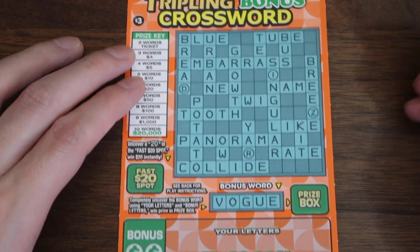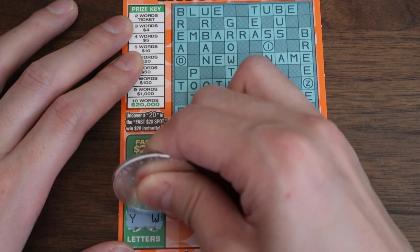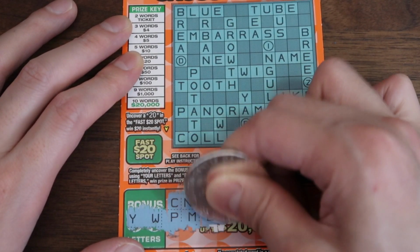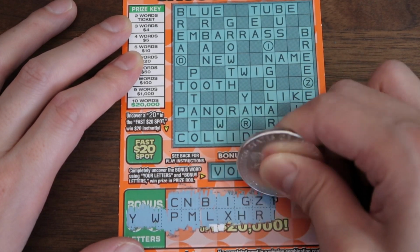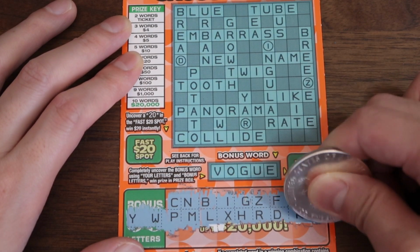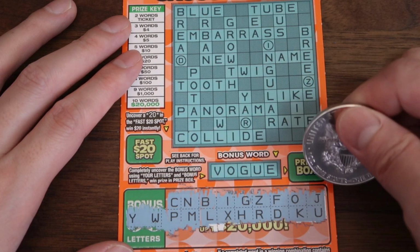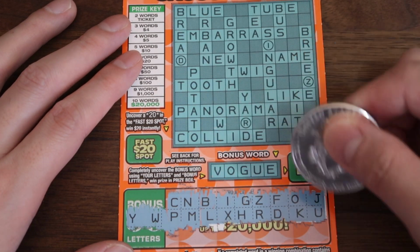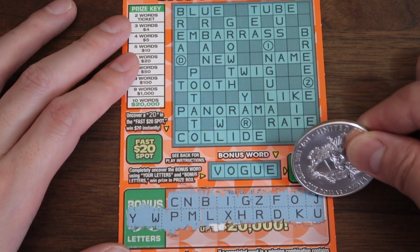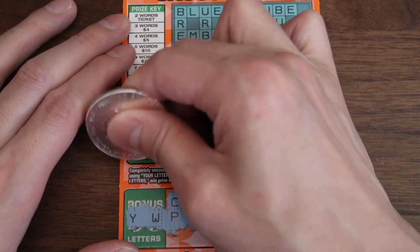Next one, two left. Cross-out method again. Let's go. Quick way to play. C, P, N, M, B, L, I, X, G, H, Z, R, F, D, O, K, and J, U. Vogue, let's look for the bonus word first. V, no V, we have the O, G, we have the U, and we don't have the E, right? We don't have the E. Okay, V and E are both gone. So goodbye bonus word. Hold on, fast 20, quick 20 spot.